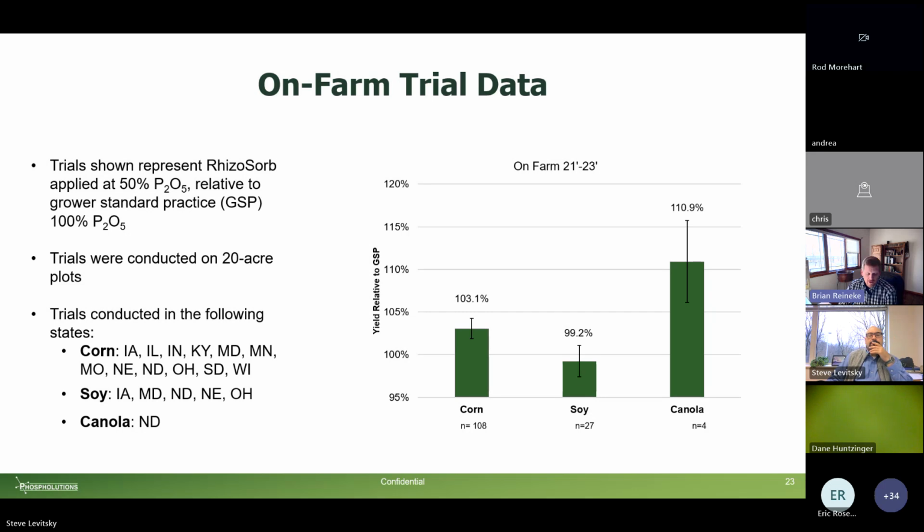Rhizosorb trials at scale on the farm show very similar results to what we see in the small plot replicated trials that we just showed on the previous slide. As of the printing of this slide, from 2021 to 2023, 12 states for corn, 5 states for soybeans, and we've also been doing additional work in small grains, canola, pulse crops, as well as what we at Phospholutions continue to do is expand Rhizosorb's informational reach and field testing into other crops such as potatoes.